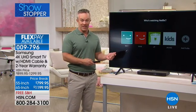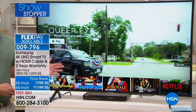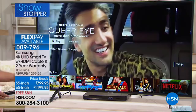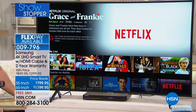But with quad-core processing, you really are going to be able to get into Netflix faster, find your content faster. I mean, if it's a half-hour TV show, it shouldn't take you 45 minutes to watch it because of buffering issues and all of that. And that's really what you want to walk away with. And that's what you get.